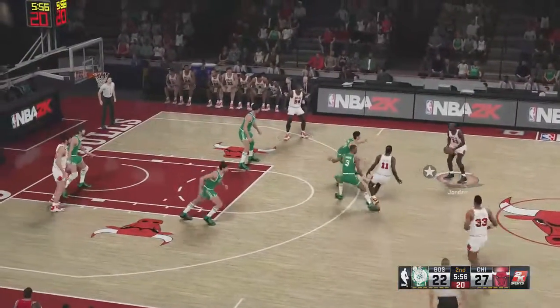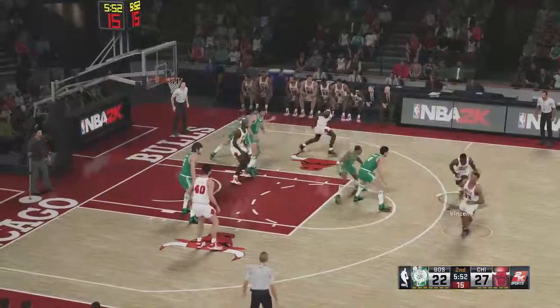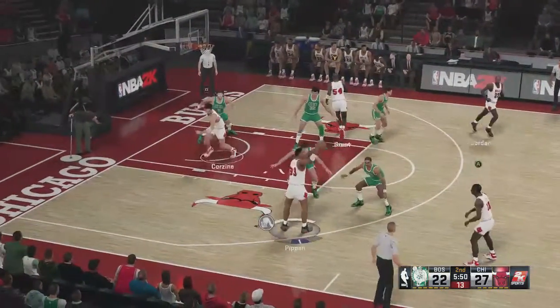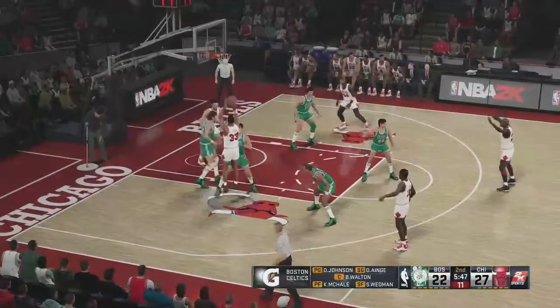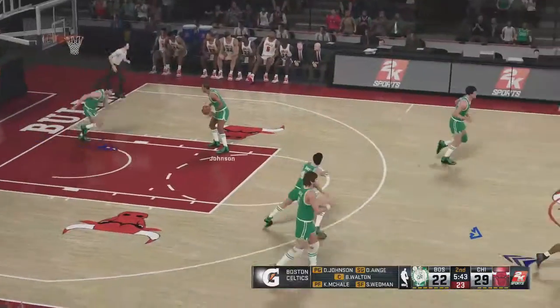And a moment now to reset the lineups courtesy of Gatorade, all fueled up for the second quarter of basketball. On the court right now for the Celtics, we've got Kevin McHale. Ainge is out there with Johnson. Then it's Walton. And it's Wedman in at the 3.